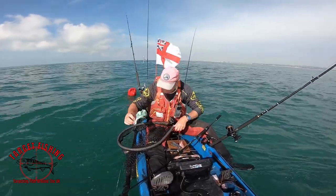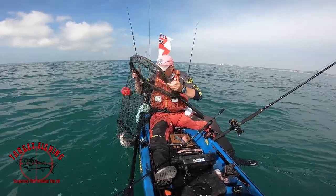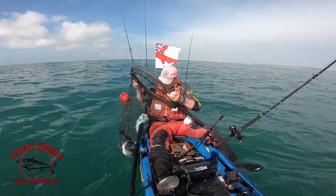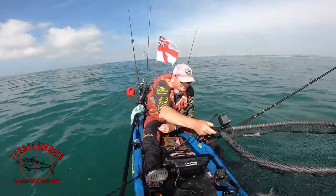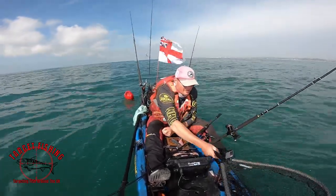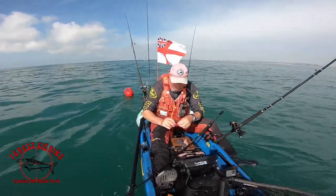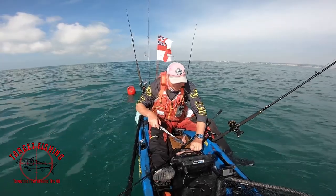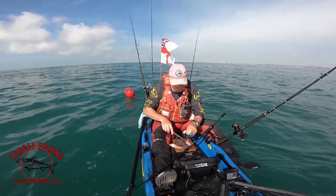Bream down there. A couple now, both keepers. Keeping the net for a bit, might keep them. About a pound and a half each. Good fun on the old light gear. But I want a bigger one.